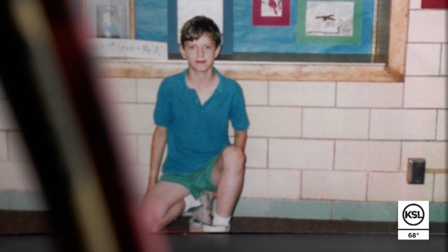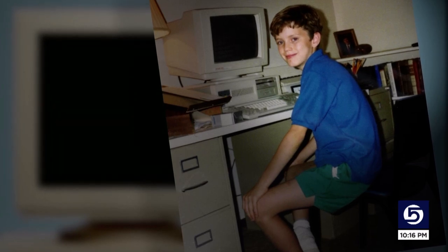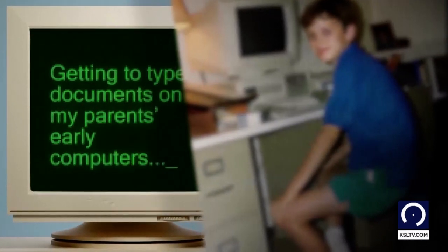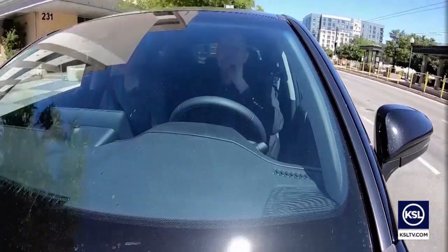Doug Thomas might have first encountered Futura-like fonts on the crayons he used coloring along with TV artist Bob Ross, and then perhaps on his parents' PC. Getting to type documents on my parents' early computers and enjoying the kind of thrill of changing the font.